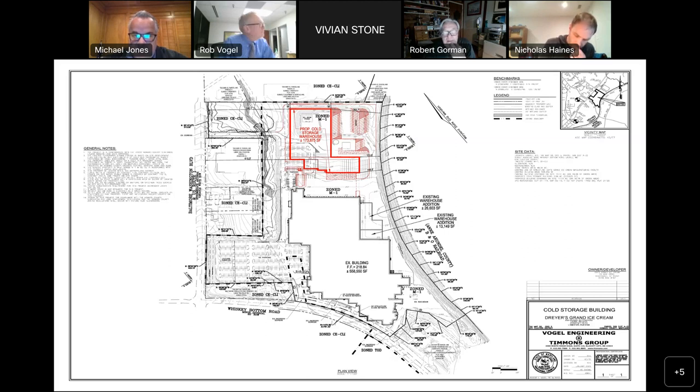Real quick. Part of the problem with this facility of putting photovoltaics on the roof is that we're then drawing energy back to it. So what I would suggest is, we're going to have refrigeration compressors with variable frequency drive motors, so they won't be running full speed all day, all the time.